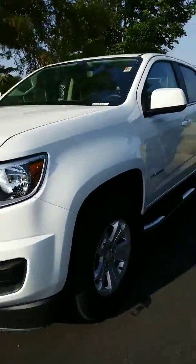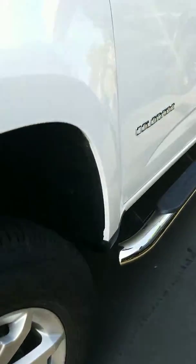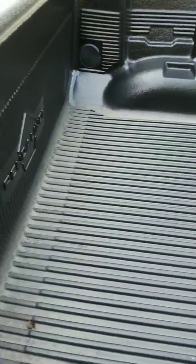As you can see, it's got nice rims on this vehicle. It also has a step bar going across on both sides. Also has the bed liner. Saves the bed from being scratched and dented and worn and torn.